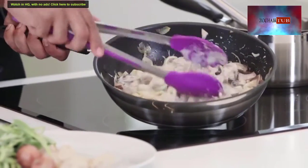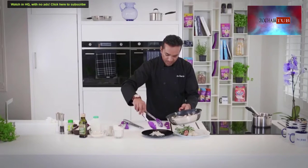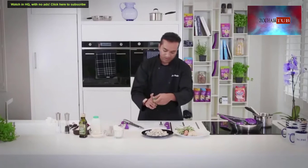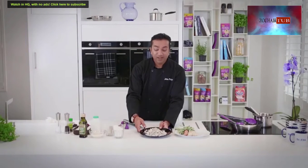Look at that, that's perfect. It's all nicely done, nicely coated. Look at that. A bit of oregano on there. And there you go, that's our slim pasta fettuccine with white sauce, mushroom and soy chicken. Enjoy!